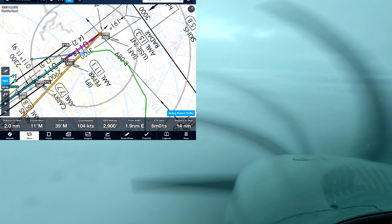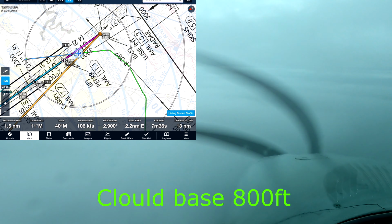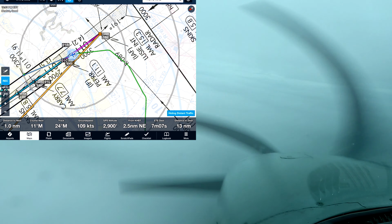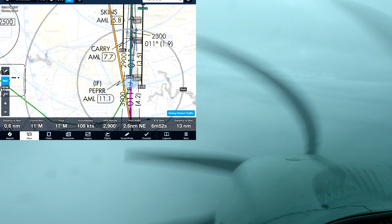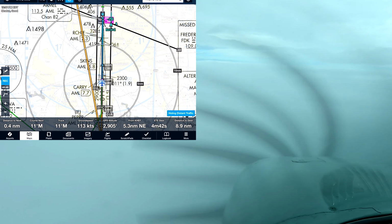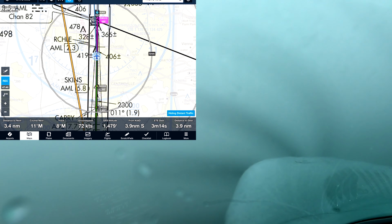Good morning, Dulles Tower, November 2871 Romeo, ILS 1 center. Skyline 2871 Romeo, Dulles Tower, good afternoon, wind 010 at 8, base reported at 800, American 1898, Washington Center on guard, contact Washington Center 133.72. November 2871 Romeo, Dulles Tower, runway 1 center, cleared to land. Runway 1 center, cleared to land. November 2871 Romeo, roger, runway 1 center, cleared for the option. 2871 Romeo. Wind check, please. Wind 010 at 10.